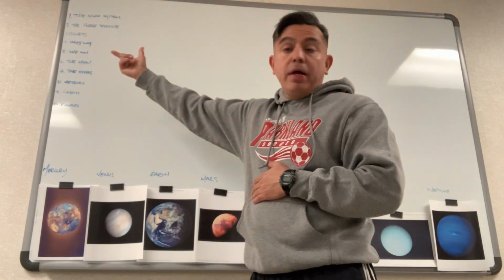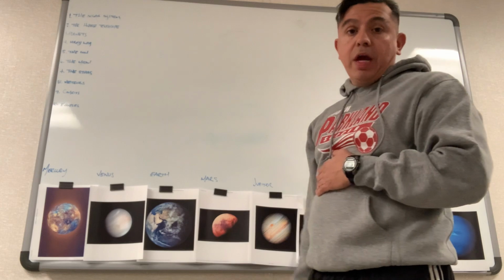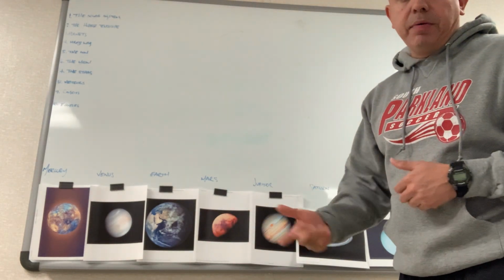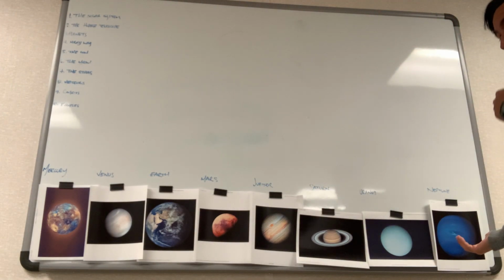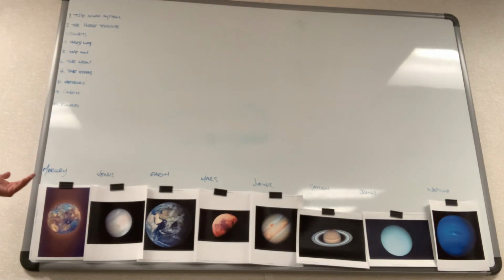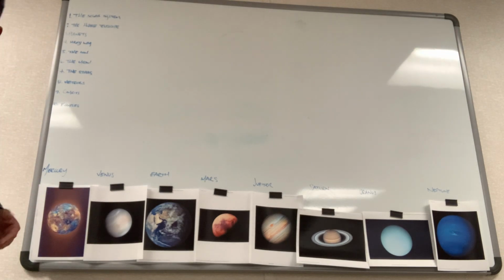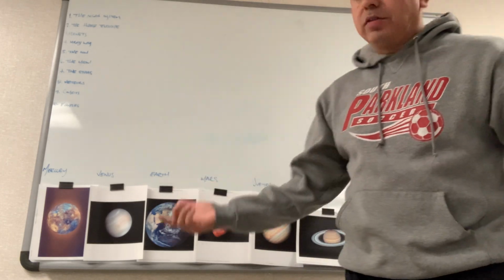The third point that I would like to have here is the planets. As we know, we have 8 planets in our solar system. I've taken the liberty to put up pictures of the planets if you don't already know them. Of course, the first one is Mercury. Mercury is the closest planet to the sun.